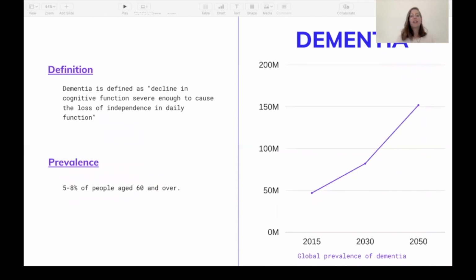What is dementia? Dementia is defined as a decline in cognitive function that is severe enough to cause the loss of independence in daily function. So, although dementia is not as common as MCI, it's only 5 to 8% for people over the age of 60, it actually has more severe consequences on day-to-day life. And as the population ages, we're going to have more and more people around the world diagnosed with dementia. We're expected to have about 150 million people diagnosed with dementia globally by the year 2050.